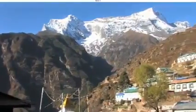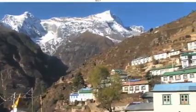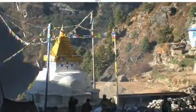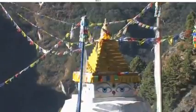After the difficulty of the last day, you will feel the rest day at Namche is well deserved. But the idea behind the rest or acclimatisation day is to climb high during the day and then sleep lower. This will help your body adjust to the altitude more easily.